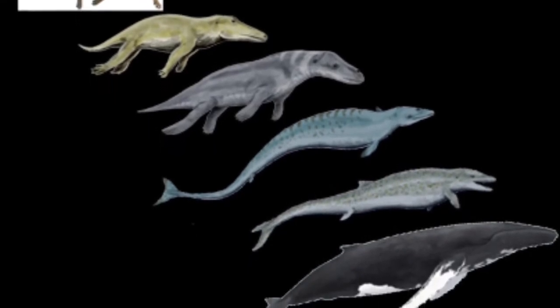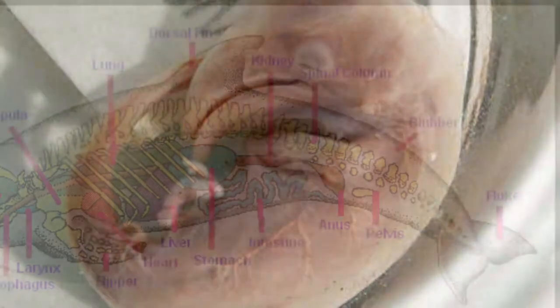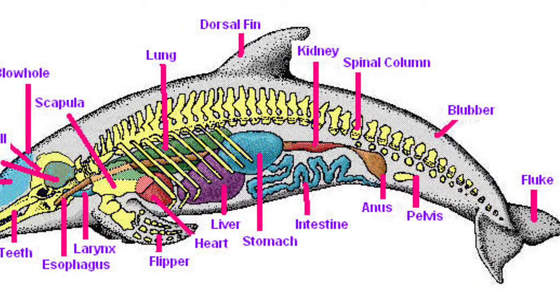The body shape of cetaceans is a streamlined and sleek form. The anatomy of all cetaceans usually includes flukes, peduncles, pectoral flippers, dorsal fins, rostrums, blowholes, and melons.